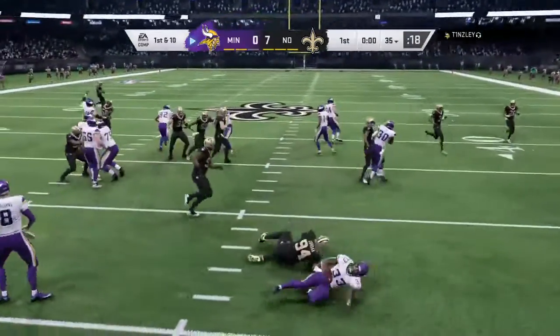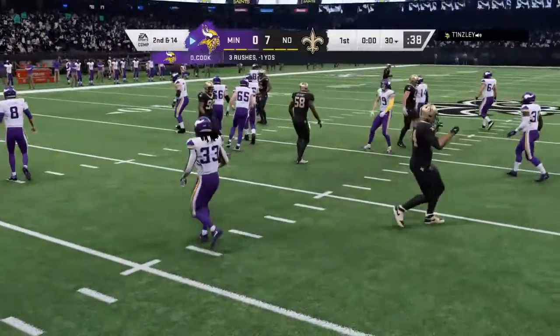On the ground, it's Cook. And he went backwards. He'll be down at the 30.